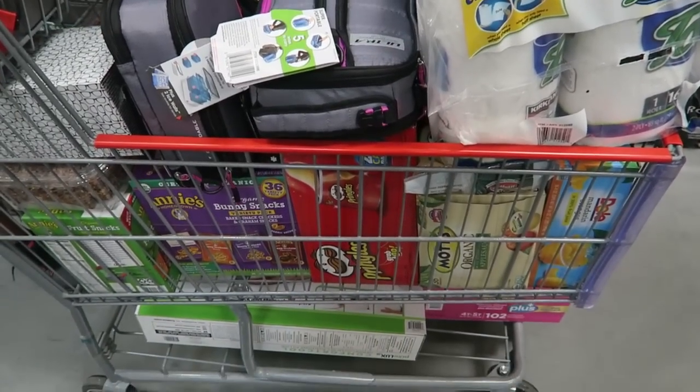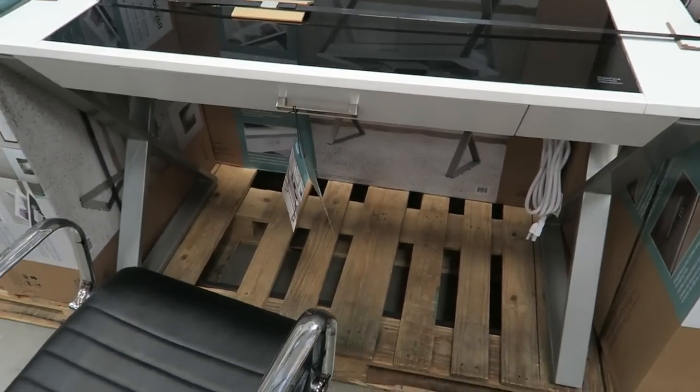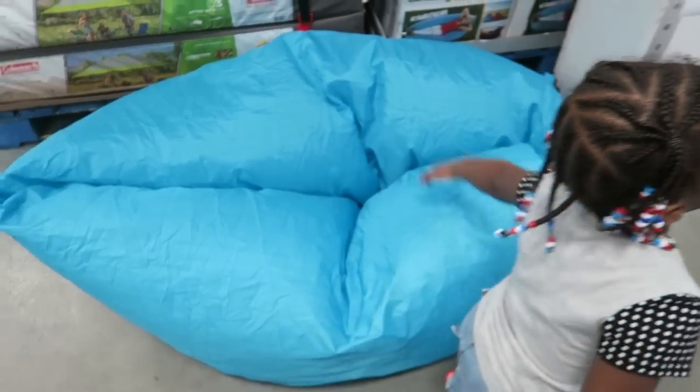Cart's full, it's time to go. This is a really pretty desk, isn't it? That's pretty, right? So stylish. Black top. Glass. It is $149.99.